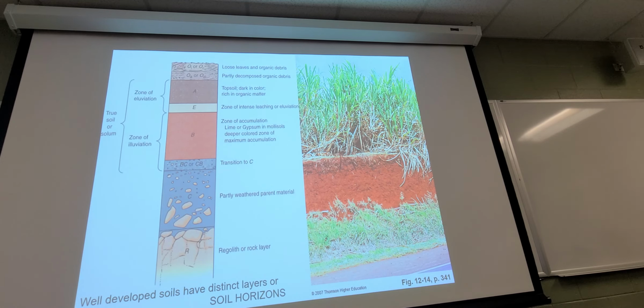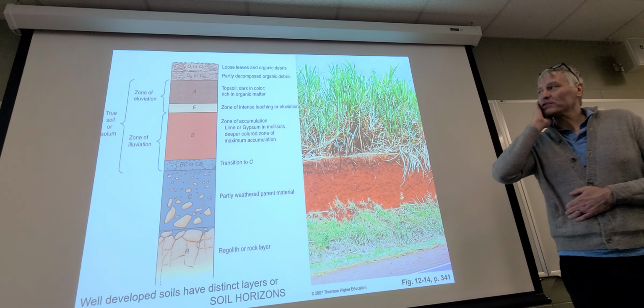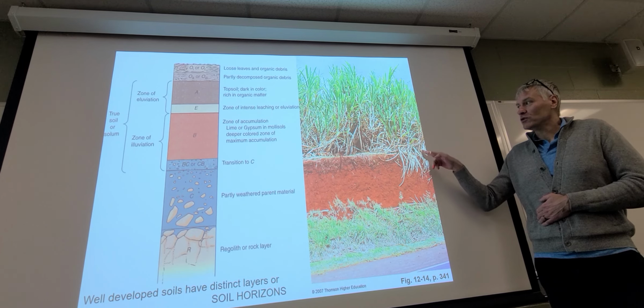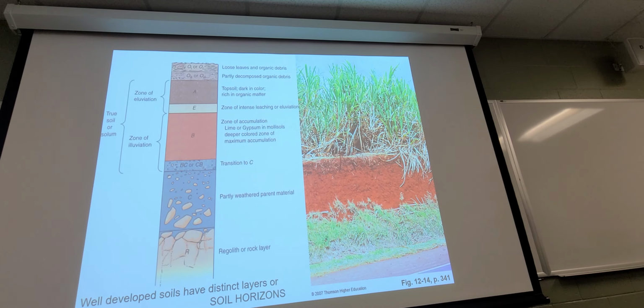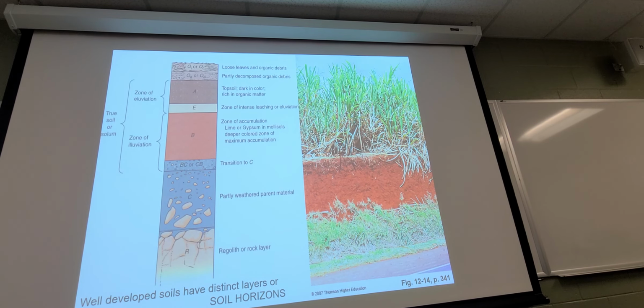So, a far extreme, different example. This would be the soil. I think this example is from Hawaii. As you can see, not a lot of soil horizons, right? You've got a little bit of topsoil and that's about it. And remember, the red is the oxidation. That usually means there's lots of rain in this area. This part of Hawaii does in fact get lots of rain.